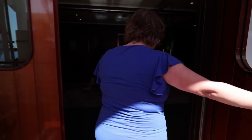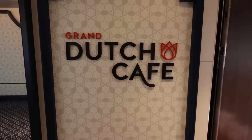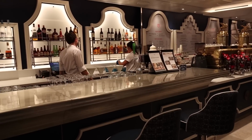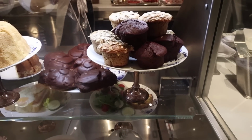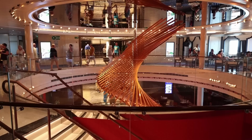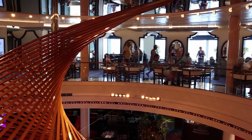The midship on deck 3 is the Grand Dutch Cafe. So this is really cool. It's not just a coffee shop. It's not just a bar. You can get fresh Dutch pastries, really good, yummy stuff all day long, and it's no charge. And not every day, but some days they'll have the Dutch pancakes, which are so good.